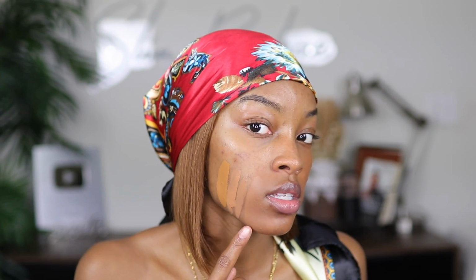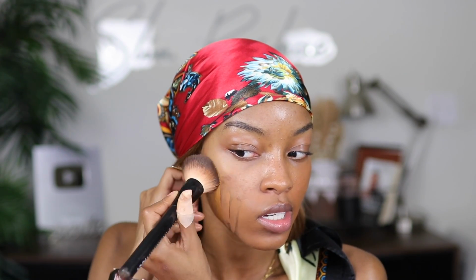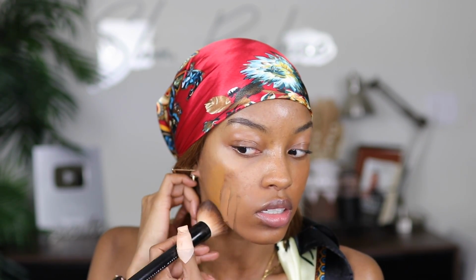So if I were to cover these up, and blend this out, because honestly, swatches don't do well. You really have to blend it out on your skin and see what it looks like. Because right now, you can see the line on the side where I blended it out. It doesn't look as orange. So this is 385 Fenty Beauty. I'm going to blend out this Huda shade, which I don't know how this is going to look, because like I said, I literally just opened it.